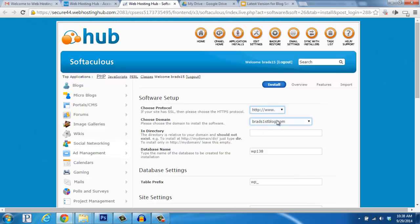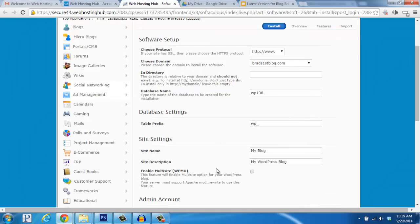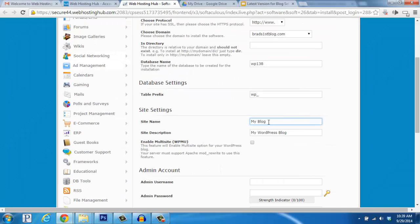For Choose Domain, I'm going to make sure that my domain is already selected. You can leave in directory and database name the same, as well as table prefix. Go ahead and give your new blog a quick site name. I'm going to enter Brad's First Blog, and then add a description for your blog. I'll use my first blog where I talk about my life. There's no need to make this perfect right now, since you can change it later at any time.